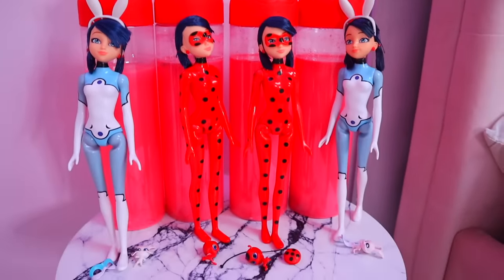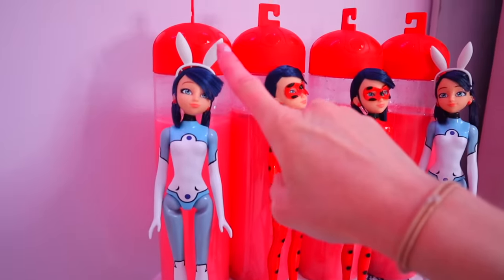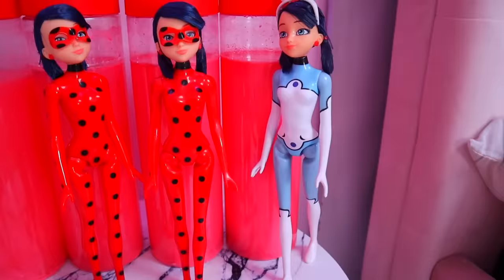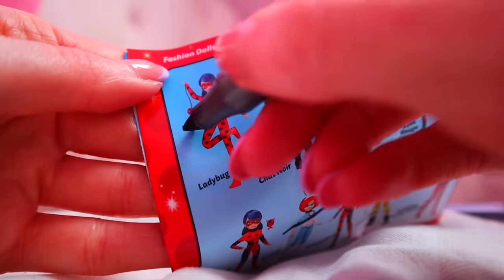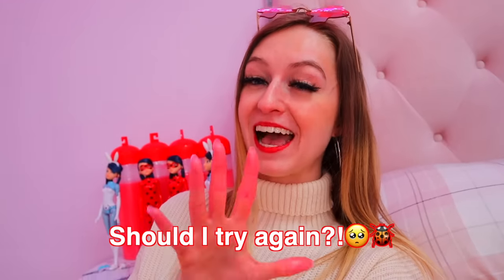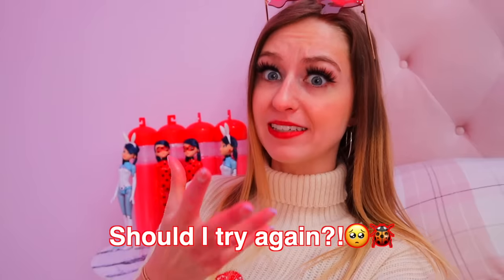Okie dokie my angels, so this is the overall haul from today's video. Obviously we did find this Bunny X in our shorts, and today we found two rare Miraculous Ladybugs and another Bunny X. I cannot even with our luck. So we need to give two crosses to Ladybug and another cross to Bunny X. Let me know guys if you think we should continue our miraculous hunt. I think I should get at least one more to open on shorts just to see if we can find a different doll.